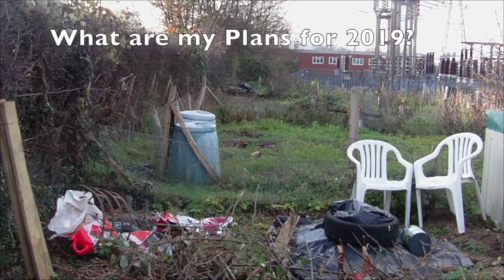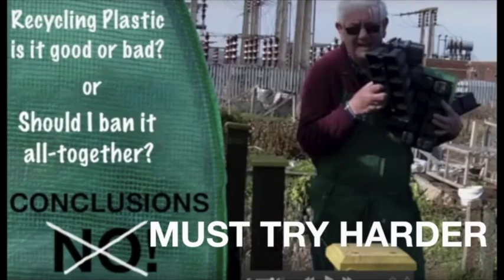Plant more broccoli with succession in mind. I'm going to finish the southwest corner. I'm going to complete the rabbit fence and see how close to eliminating plastic on my plot I can go.